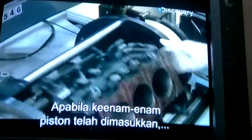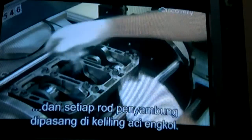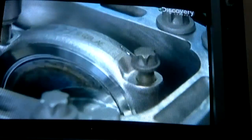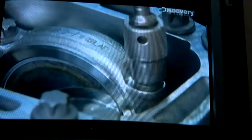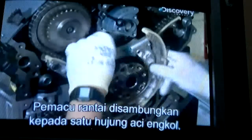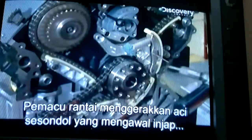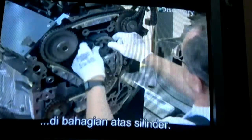Once all 6 pistons are in, they turn the engine block upside down again and fasten each connecting rod around the crankshaft. Next, they connect the chain drive to one end of the crankshaft. The chain drive operates camshafts that open and close the valves on top of the cylinders.